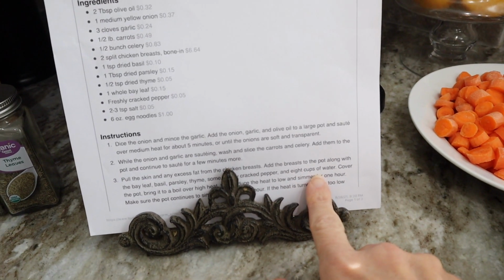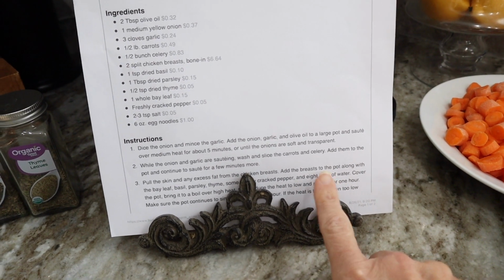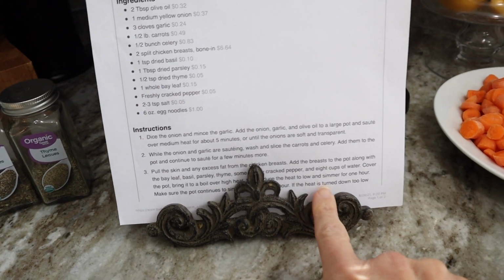So I'm probably going to add the 8 cups of water, but then I'm also going to add some chicken broth in there as well. So I don't want to not have enough liquid. We're going to get started.